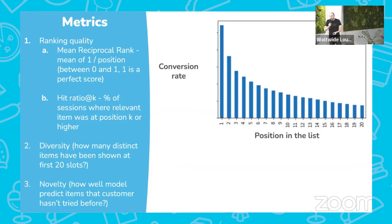Then a couple of things about other metrics, like diversity. We would like to make our content as diverse as possible. You can imagine a low diversity ranking: it just shows the popular stuff on average to all the customers. Obviously we would like to avoid this situation and make our recommendations as personalized and as diverse as possible. And of course, novelty.